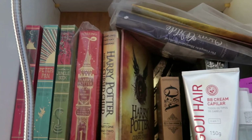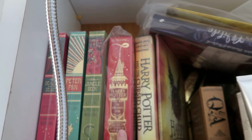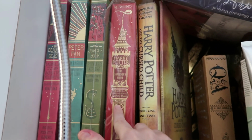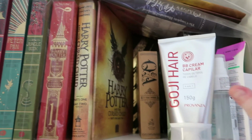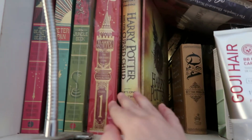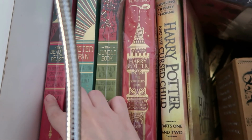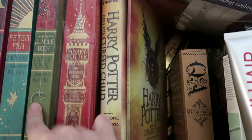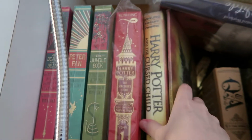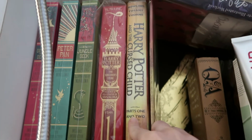I am kind of saving this place for when we have all the Mina Lima Harry Potter books. So I have only the first one, and I'm gonna continue the shelf with the other Mina Lima copies when they come. I have Beauty and the Beast, Peter Pan, and Jungle Book by Mina Lima. So, so, so beautiful.